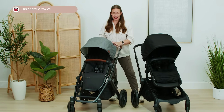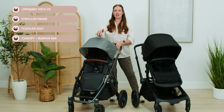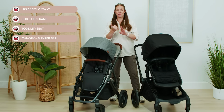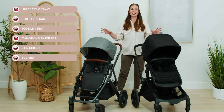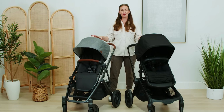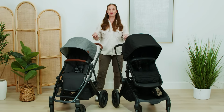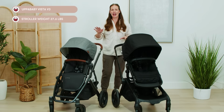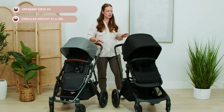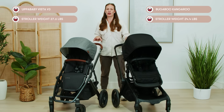Your UPPAbaby Vista will also come with a stroller frame, your toddler seat, canopy, bumper bar. It comes with a rain shield, a bug net, and a storage bag. So you're definitely getting fully loaded strollers right from the box with your Kangaroo or your Vista V3. Taking a look at some of the top line specs with these strollers, your Vista V3 weighs in at 27.6 pounds, whereas your Bugaboo Kangaroo is slightly less at 24.4 pounds.